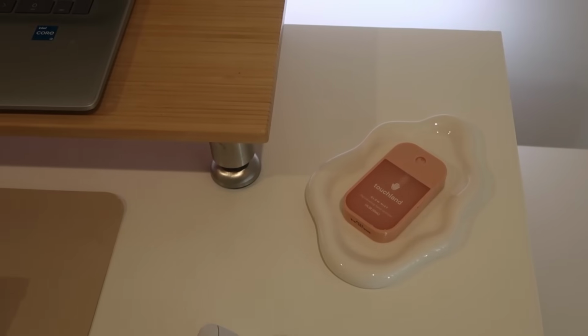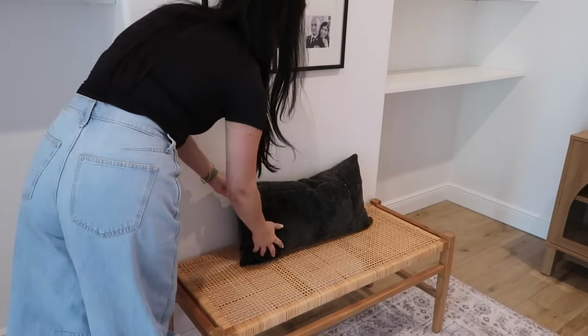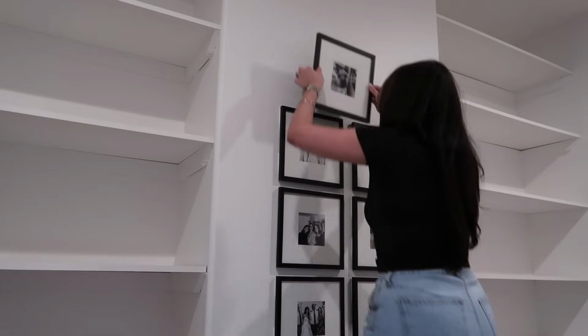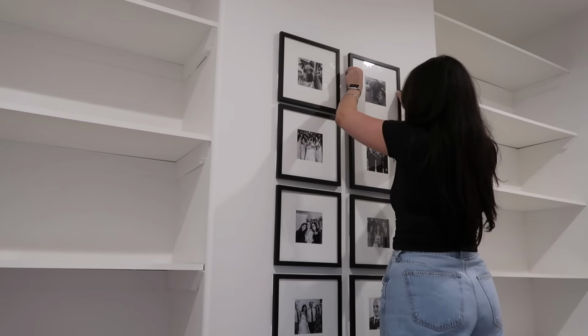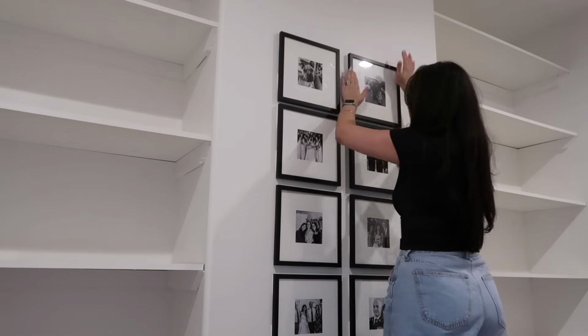Then for the wall right behind me, I decided to bring back my little bench and my pillow, and I decided to go ahead and complete the gallery. I don't know why I was thinking it would look better if I subtracted a row of pictures, but I think it does look better with the entire set being complete.